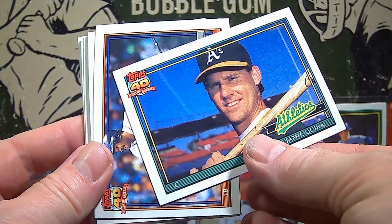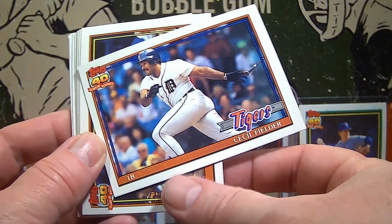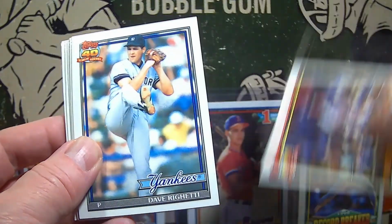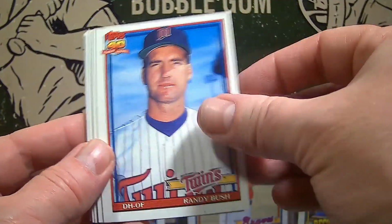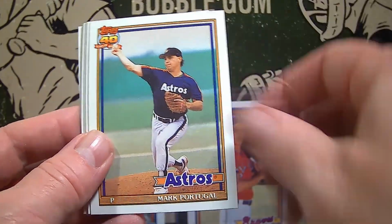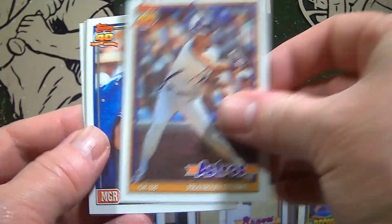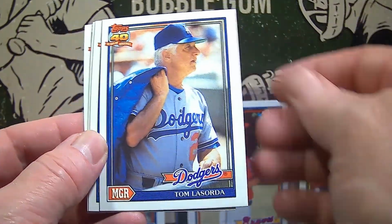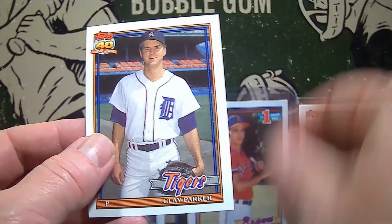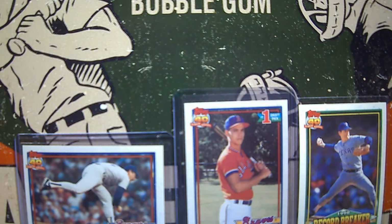Start off with a Jamie Quirk. There's Cecil Fielder. We saw his back on another card a few minutes ago. Nice Will Clark. Let's see. Julio Franco All-Star. Tommy Lasorda. Well-known player, of course, and manager. All-around well-known guy in the sports world.